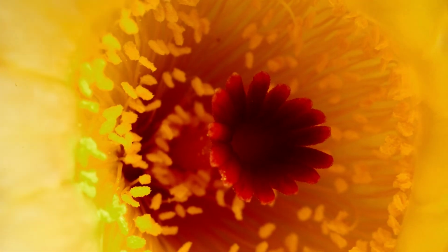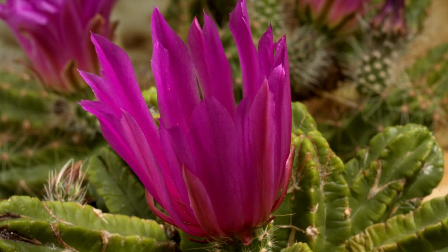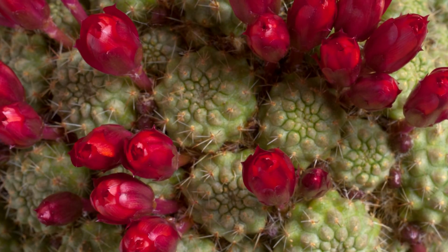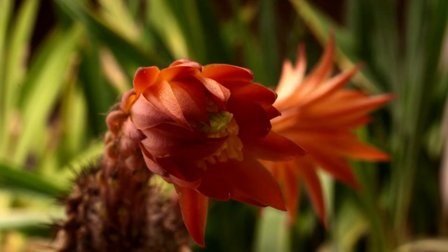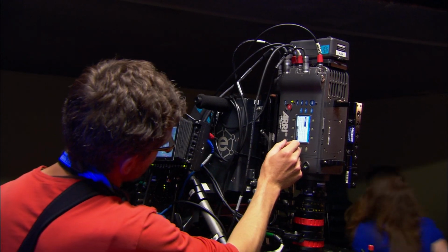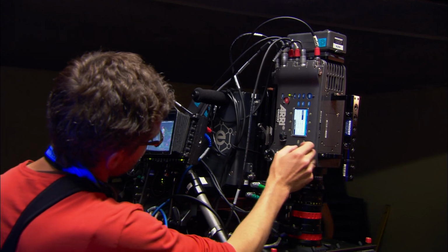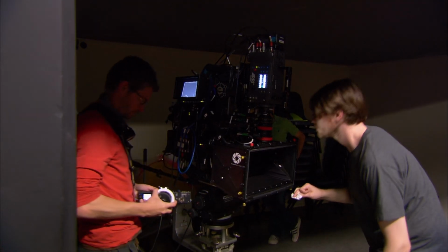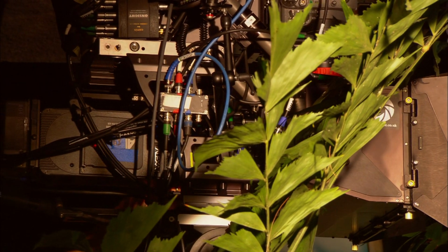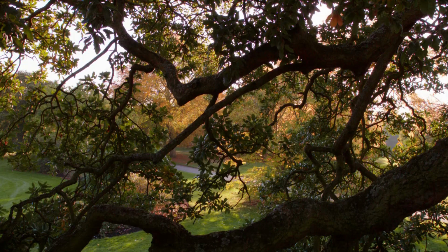Naturalists have always known that the key to understanding how the plant kingdom works lies in understanding plant time, tracking changes that often happen too slowly for the human eye to spot. The team relies on time-lapse, the technique of recording 1 or 2 frames every minute, then playing them back at normal speed to reveal events that are otherwise hidden from view.